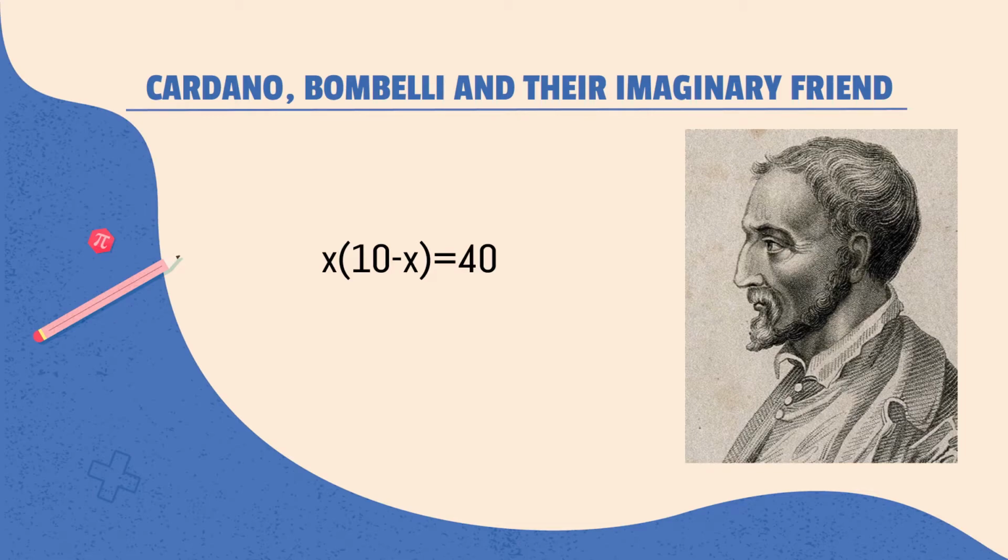But more than a century ago, accepting the concept of imaginary numbers was only for the eccentric and could tantamount to heresy. Even Cardano said that problems with imaginary numbers are a mental torture. So you're not alone, study buds.